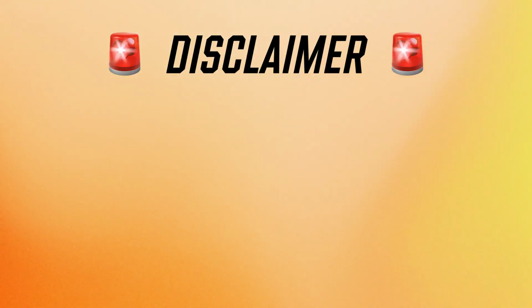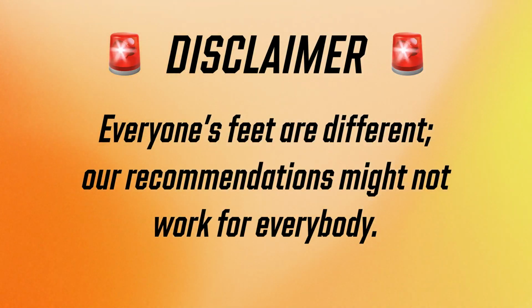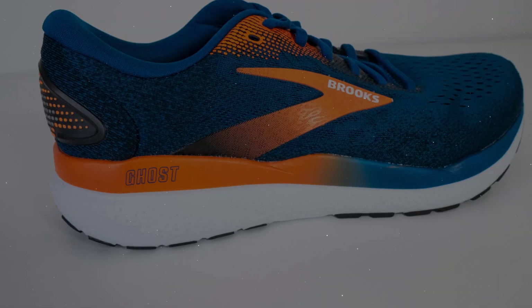Now, one quick disclaimer before we get started. Just recognize that everyone's feet are different and there's a chance that the shoes that we recommend might not work for you, but we do think they're a good place to start. That said, the best thing you can do for yourself if you're searching for running shoes is just to go to the store and try them on before buying them. Don't just buy them online, go try them on. Okay, and without further ado, let's get started with number 5, the Brooks Ghost 16.